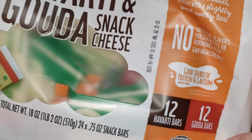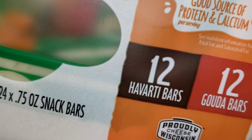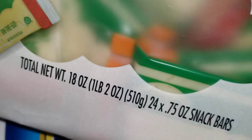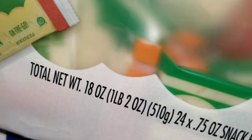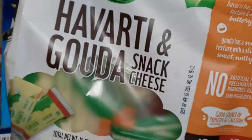You guys have seen this before, but we just love our little cheese packs. There's 12 of each in here, and they're just really nice. They're individually wrapped. It's a pound and 2 ounces. And yeah, these are really, really good little snacks.